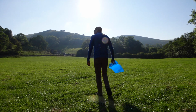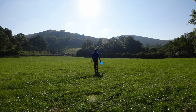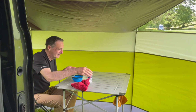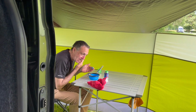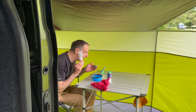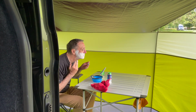The following morning the blue skies continued. Stu did a few chores because I like to keep him busy, and that included filling up the water tank. He sets himself up in the extension to have a shave. Total luxury, not like the Little Red Campervan channel where Ken and Carol are the masters of space.